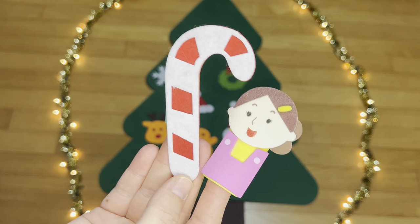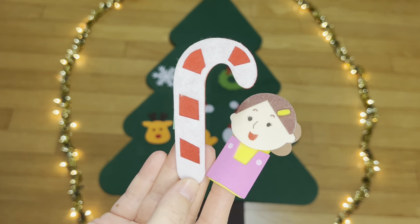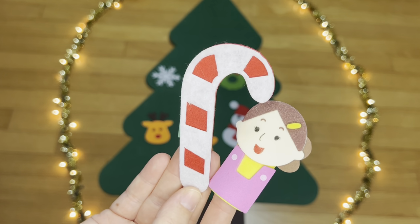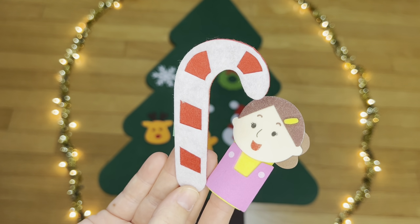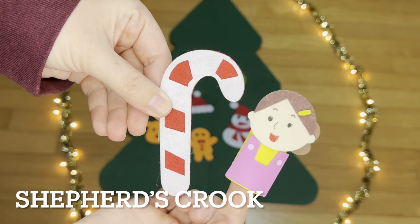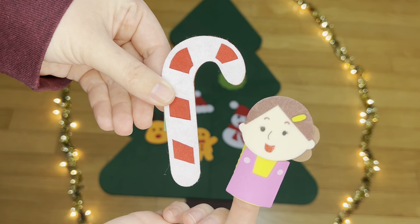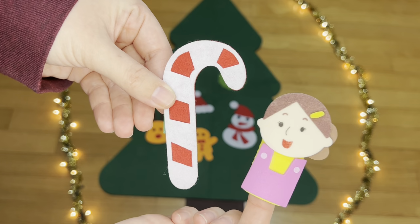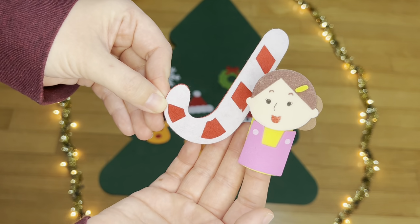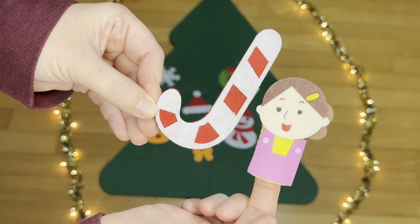Do you like putting candy canes on the Christmas tree? Or do you just like to eat the candy canes? Candy canes have two symbolisms with them. One is a shepherd's crook. Shepherds were the very first people to know about the birth of Christ. Did you know that? And then look at this. When you turn it upside down, it turns into the letter J. J is for Jesus.